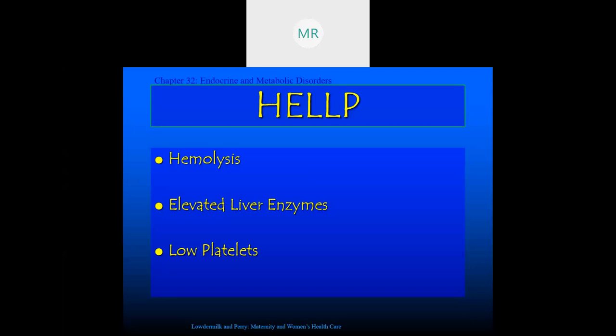One more thing I wanted to mention with HELP. We went through hemolysis, which leads to anemia, elevated liver enzymes, which lead to epigastric pain, and low platelets, which lead to abnormal bleeding and clotting. I also wanted to mention some of the other symptoms with HELP: nausea and vomiting, headaches with changes in vision, and some moms will have diarrhea. The treatment for HELP, believe it or not, is to deliver this baby. Remember, it's a syndrome characterized by thrombocytopenia, hemolytic anemia, and liver dysfunction.